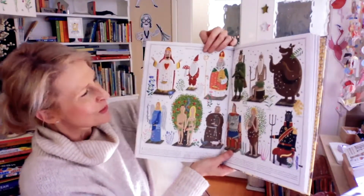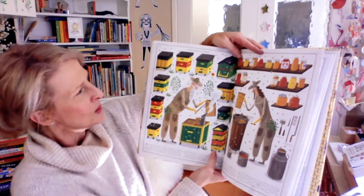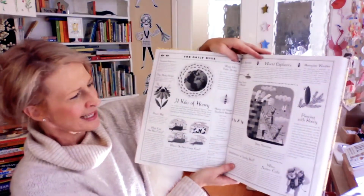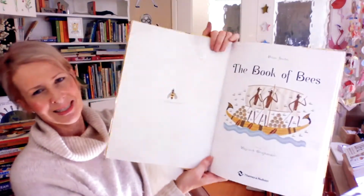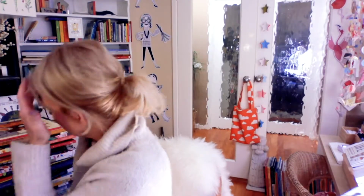Here is unusual beehives. Beekeepers at work and the different types of honey. The daily buzz. Oh, you just go get it now. Get online, order it, have it delivered.